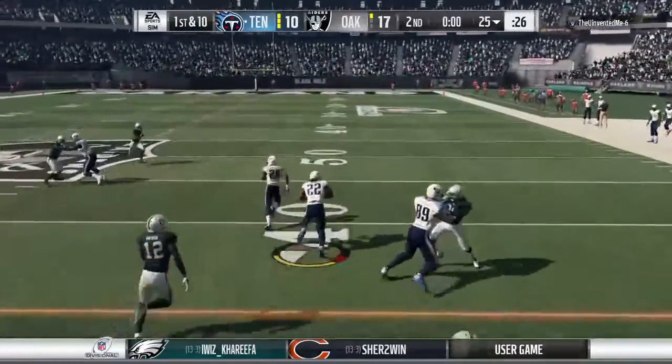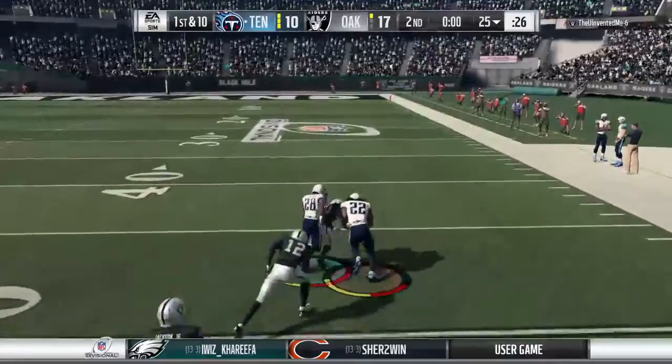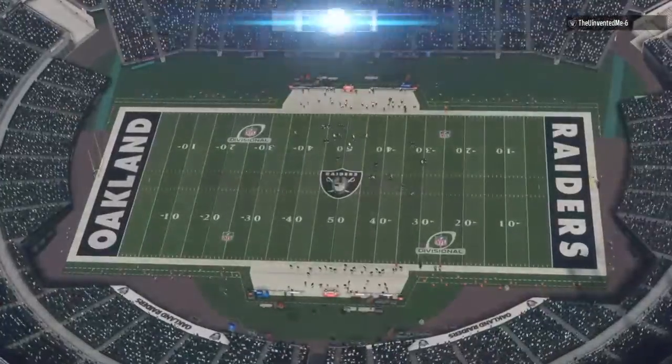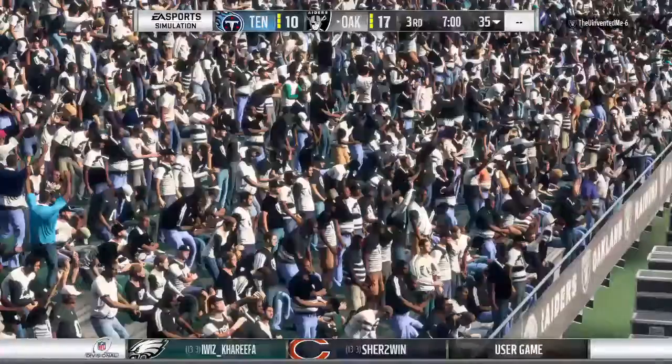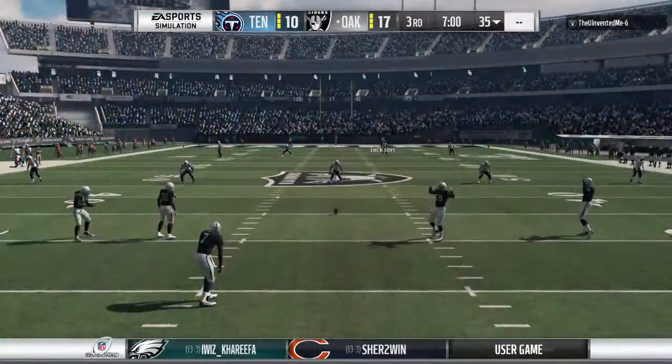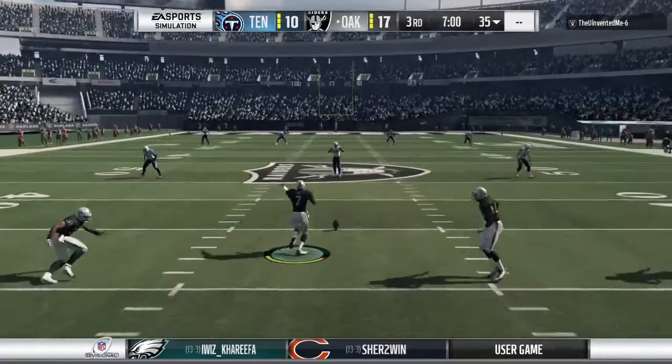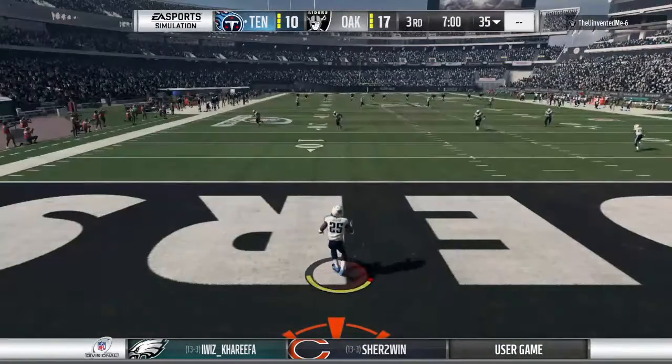And he's got room. Space to maneuver at the 40. And he's finally taken down, but not before getting across midfield and across the 45-yard line. Hold that thought, Mr. Ridley. We've got a trip to the title game on the line. Folks are eager to get right back to the action.